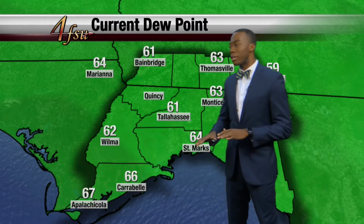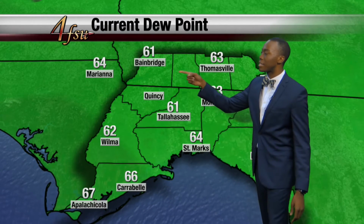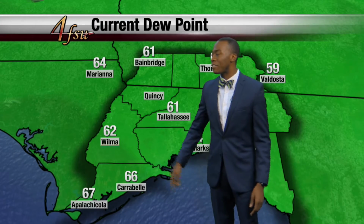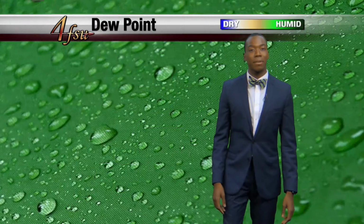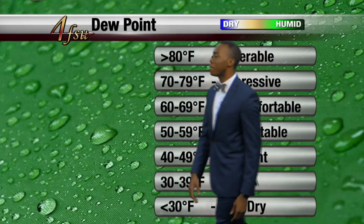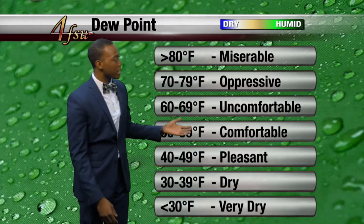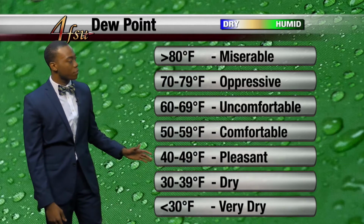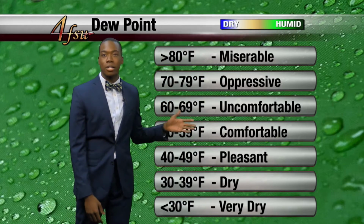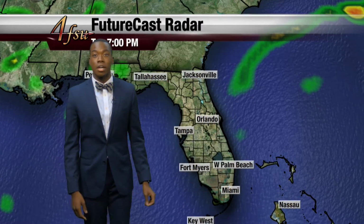Dew points across the area: 64 in St. Marks, 63 in Monticello and Thomasville, 61 for Tallahassee and Bainbridge, 67 for Carrabelle, 67 at Apalachicola. So what does that mean? Well, here's what it means in our dew point chart, and you can see here 84 degrees. Anything above that is going to be miserable. Anything below about 60 or 50 is going to be pleasant or comfortable or very dry, but we are at the uncomfortable range. Again, that's likely to increase as we go throughout the next few days.